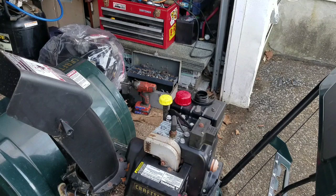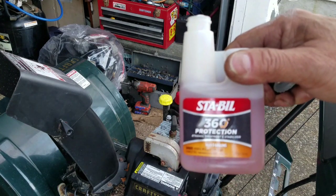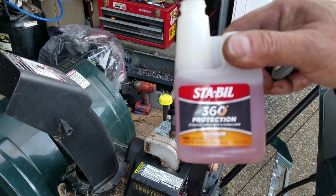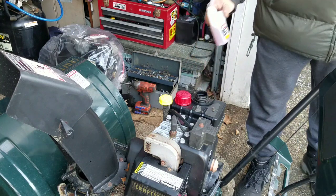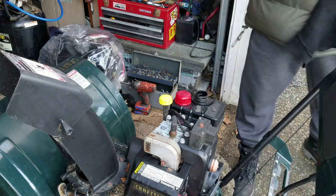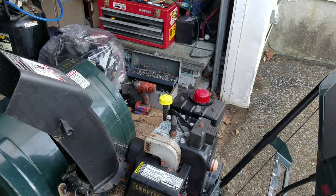Since, of course, I've got quite a lot of gas in there, it's not quite full completely, but that's not quite a gallon. So I'm going to put some Stabil 360 protection in here. This is ethanol treatment and stabilizer. This entire bottle treats 5 gallons. Because this is not even a gallon that I put in there, and I don't know when I'm going to use this again, just to be safe, 2 or 3 capfuls, you know what I mean? Hopefully, if this stays in my yard for the remainder of the winter and through the summer, my carburetor won't get all jacked up, you know?